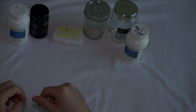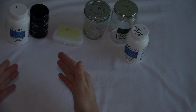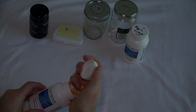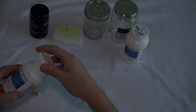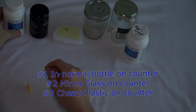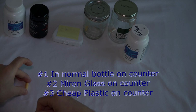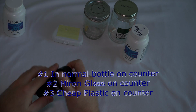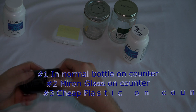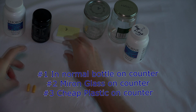To recap, what we're doing is we're looking at how much does a container affect what happens to a supplement. So our control in this experiment was the Neurochondria, which I'm taking out of my bottle number 1, which is in the bottle, hasn't been touched as it is with all its little stuff that goes with it. Look at this, I got little hairs everywhere apparently. Number 2, this is in Miron glass. This is supposedly a substance that can hold things better than anything else, and we're going to put that there.